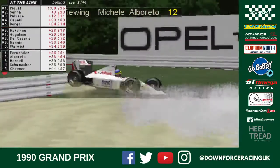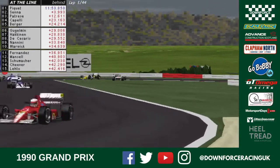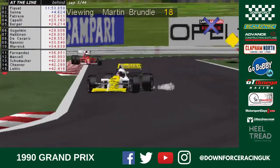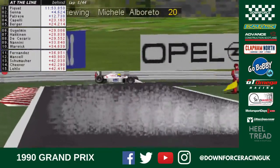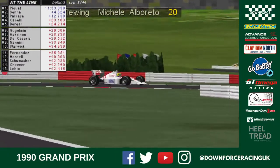And that's Alboreto. Oh, Alboreto spins the Arrows right into the path of Mansell and Schumacher. And he's stopped the Arrows on the grass. He's got to try and find a way back onto the circuit. And that's a spin from Brundle. Brundle in the Minardi spins, and he spins again, trying to collect it. And that's an off from the Arrows as well of Alboreto trying to recover. So both Brundle and Alboreto really struggling to rejoin the Belgian Grand Prix of 1990.